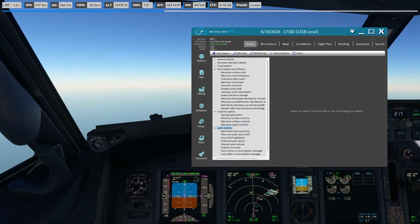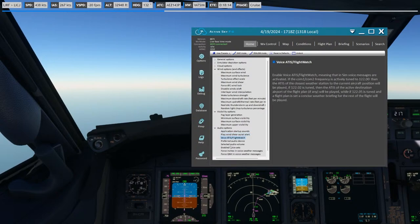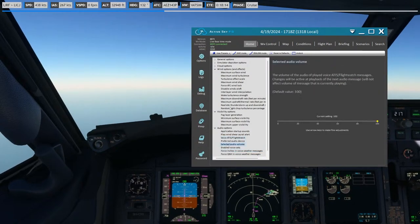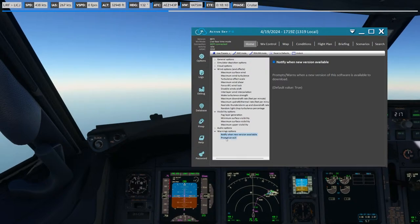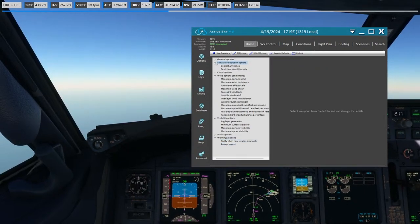Audio options, I believe it's just the application startup, play wind shear. I like this wind shear aural, so I turn it on and it's going to give you wind shear whenever you are flying. So, wind shear ahead. And other options over here, like audio option, warning option, notify of a new version. Okay, of course.